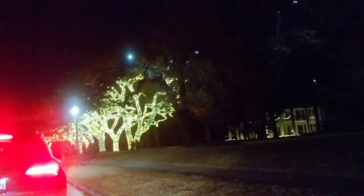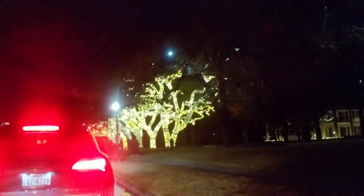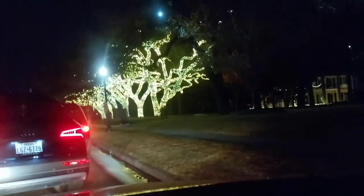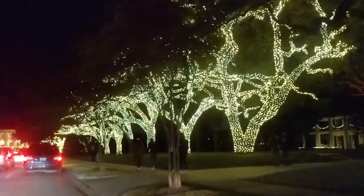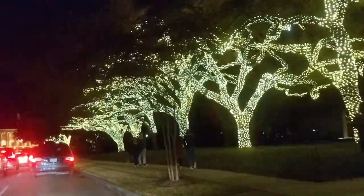There's another nice house. Yeah, that's the house over there, and those are the oak trees. Big, huge oak trees, more than 100 years old. Why do they put those lights up there? It's so beautiful.